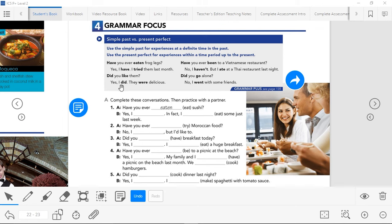Did you like them? Yes, I did. They were delicious. Okay, in the past they were delicious, that's it. It finished. But let's see. Have you ever been to a Vietnamese restaurant? We're asking like any time from the past until now. And the answers, no, I haven't, but I ate at a Thai restaurant last night. Okay, using the simple past, talking about the definite time in the past.